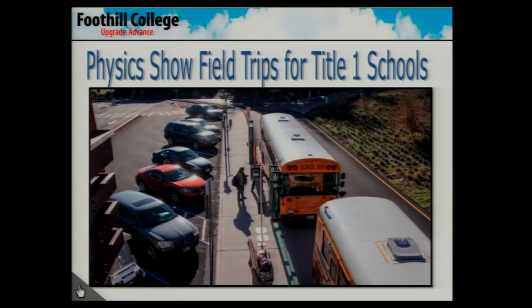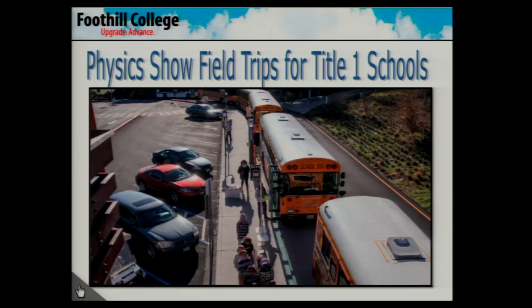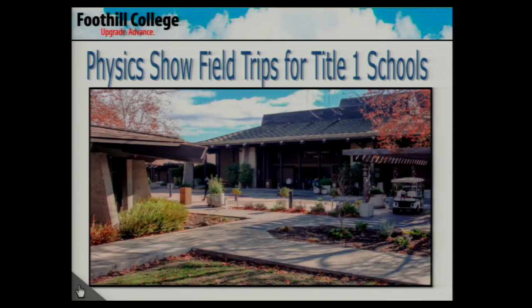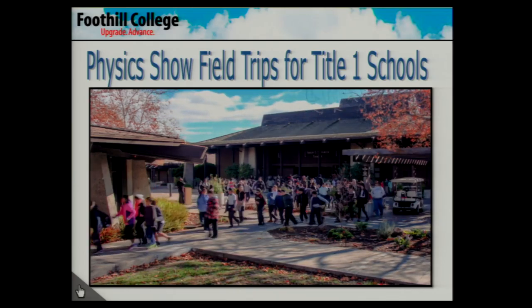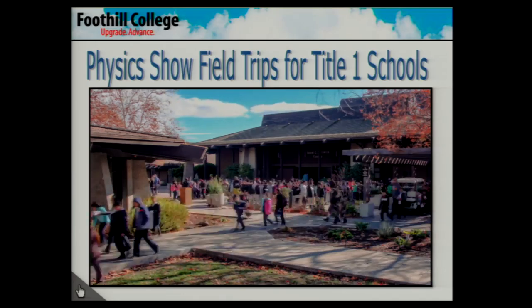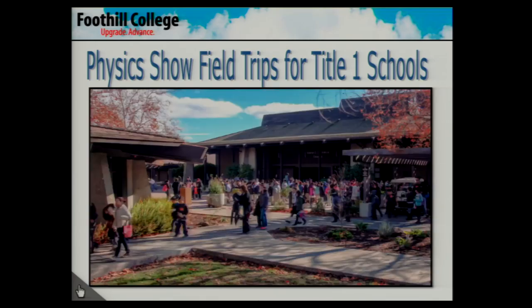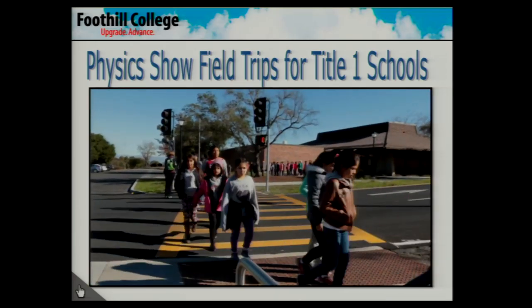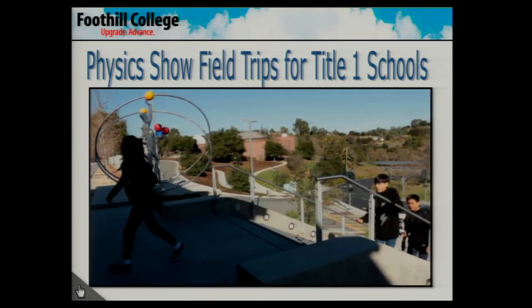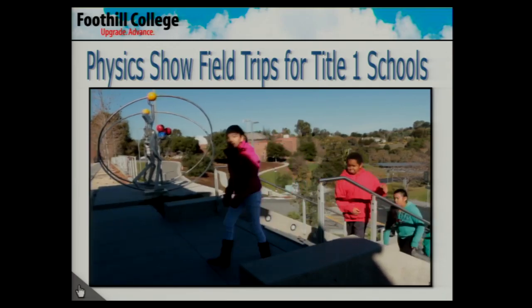I had a number of teachers tell me this is the only field trip they're going on this year. They just can't afford it. We paid for everything. We provide the buses. We put on the physics show. The kids get a tour of the campus. They have lunch on campus. They even get a T-shirt. David likes to say every kid leaves with a T-shirt with a college on it that doesn't have anything to do with sports.